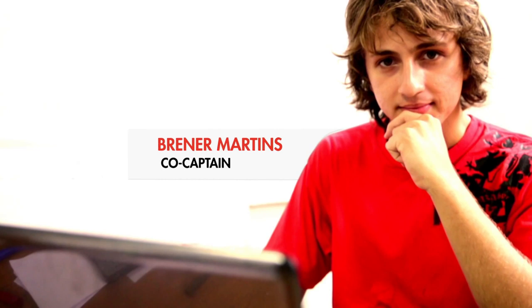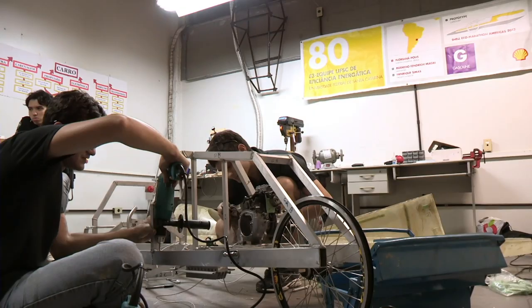We need to get the car ready this week. It means hard work and some late nights. It's almost midnight and we're still here. We have to finish it tonight, otherwise our schedule will suffer a big delay.